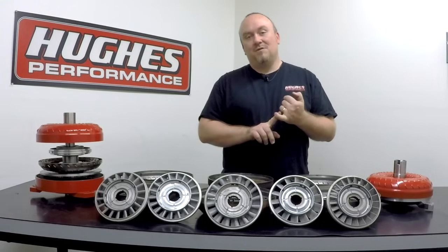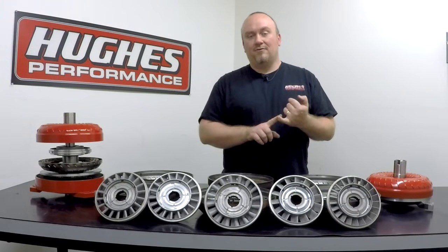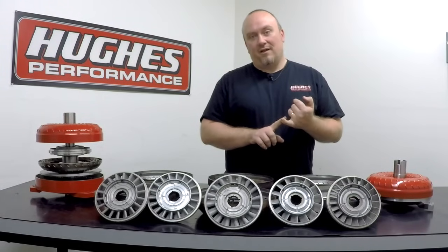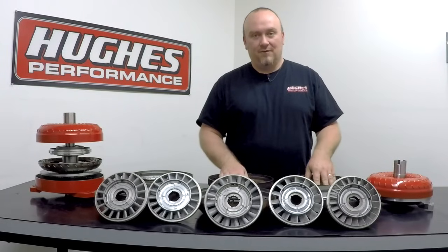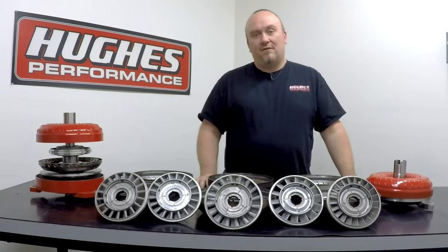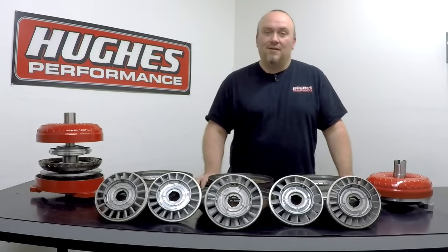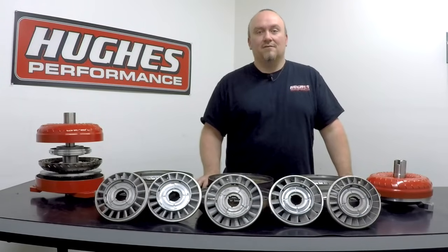That's the amount of stall speed that the torque converter can achieve when you have the brakes fully engaged and you're applying the throttle against the converter without the vehicle providing any forward motion or without overpowering the brake assembly and the wheels turning. Foot brake stall speed is universally going to be lower, sometimes significantly so, than your advertised stall speed rating of any given torque converter.